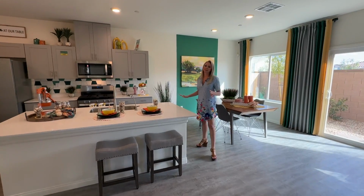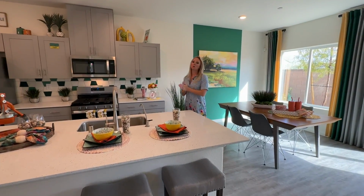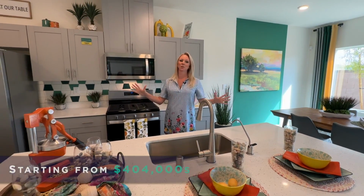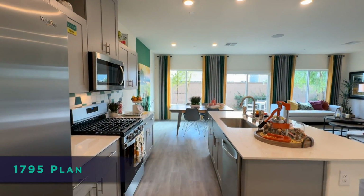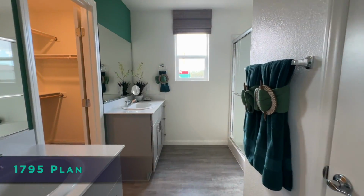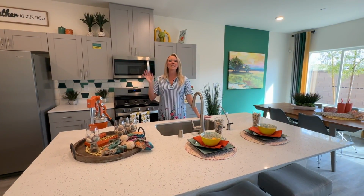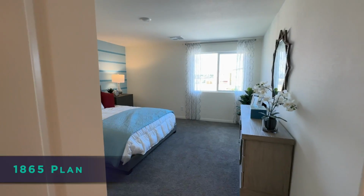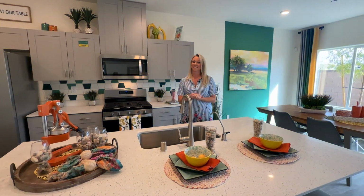So part of what makes this such a good deal is not only the starting price, but that is your price. Everything's included. So all of your appliances, refrigerator, washer, dryer, blinds, all of that you would normally spend to upgrade at other builds is going to be included here. And you're not having all the different choices for flooring, countertops, cabinets, things like that.